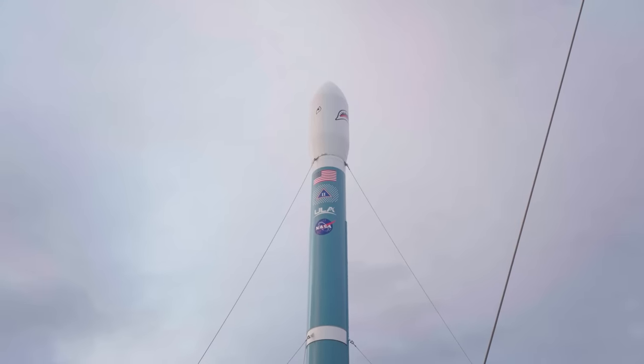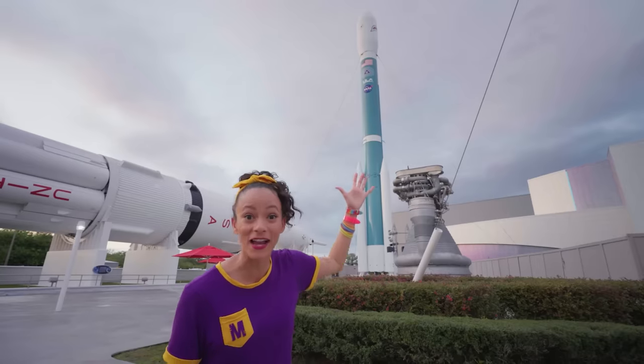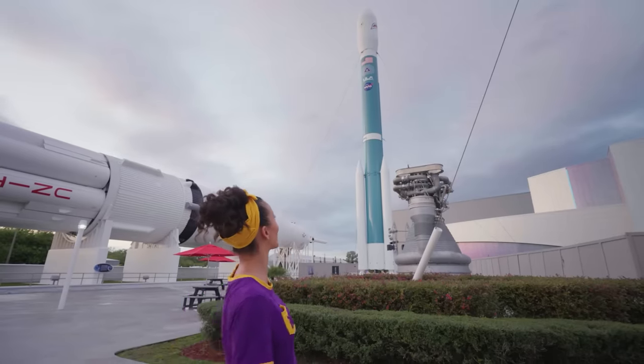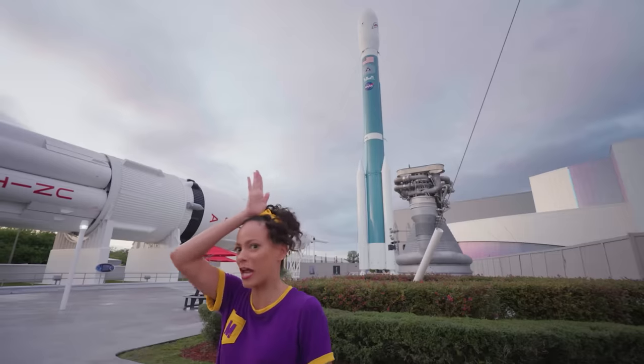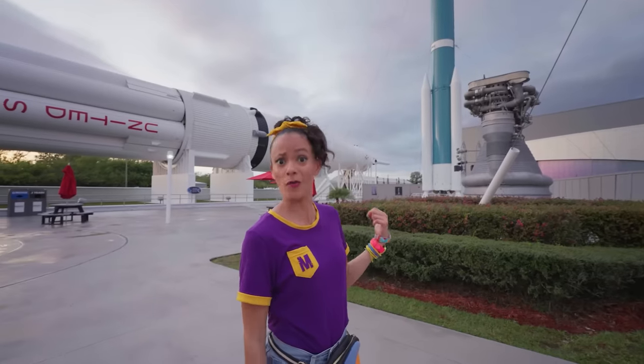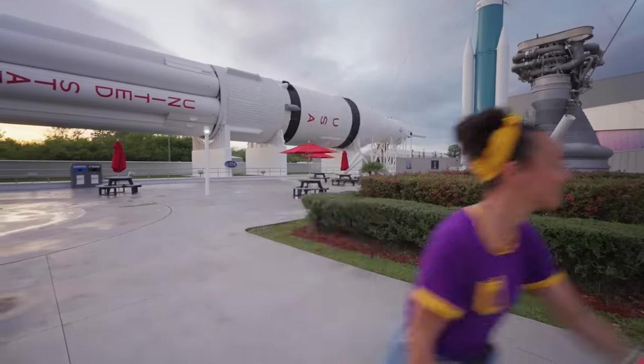And if you look at the top, you can see the American flag. And if you look even higher, it has a shark face. Isn't that so funny? It's a shark rocket. Wow, it's gone to space a lot. That's a hard-working shark rocket. Let's keep exploring. Come on.